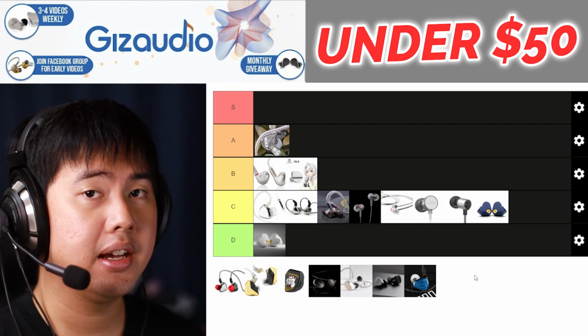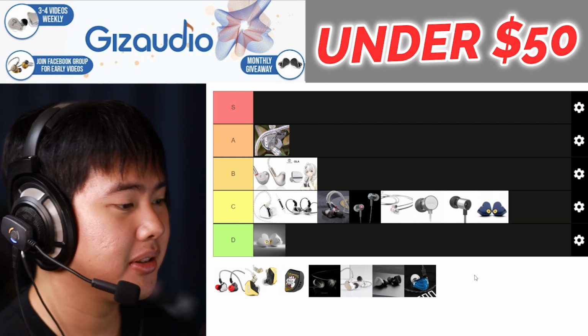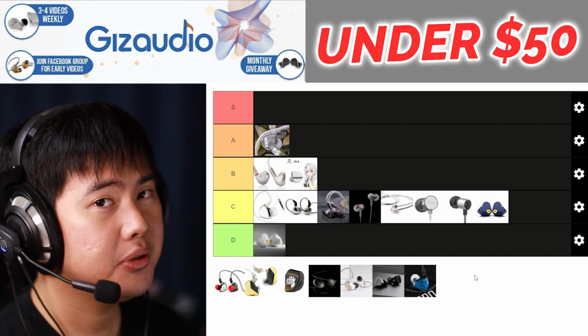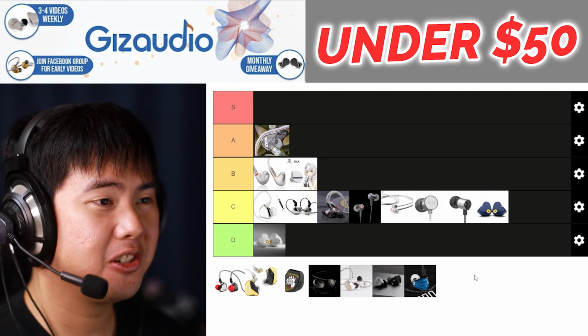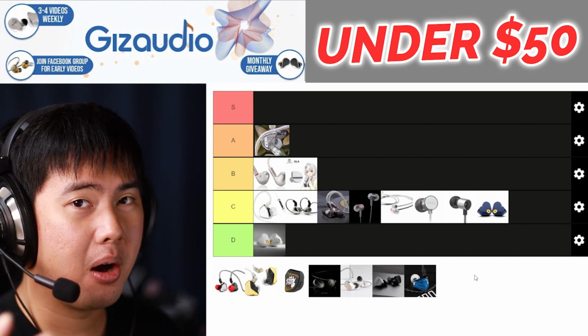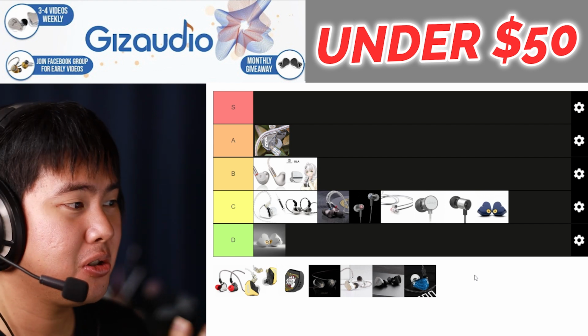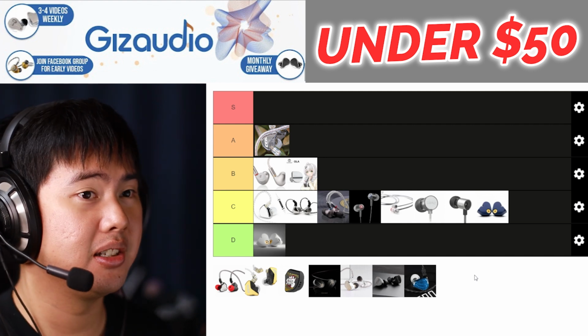But now you might ask, what about the CCA-CRA Plus? How about the Plus version? It's almost double the price. It must be better, right? No, I find the treble too annoying. Just the tonal balance of it is a little bit off in comparison to the original one. The original one was near perfect balance wise for a V-shape IEM, surprisingly, for $15.